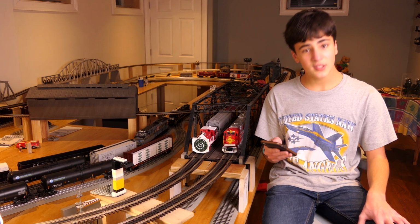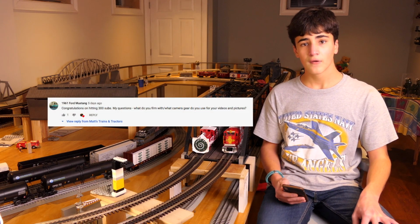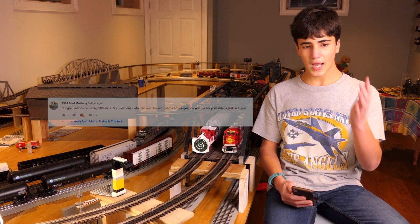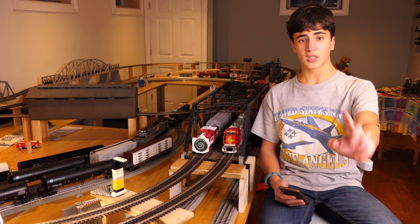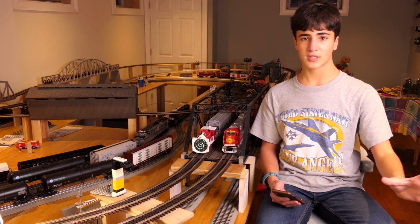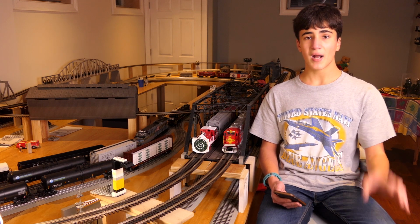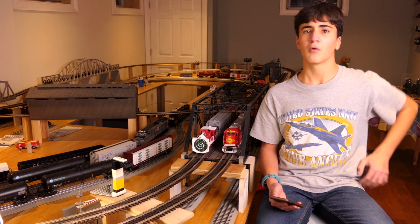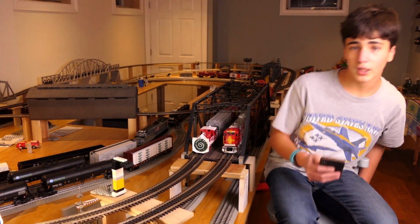Then 1961 Ford Mustang is asking me what camera and gear do I use for taking pictures and video. Well, I have a tripod here that the camera's on, and the camera that I'm using here is a Lumix FZ2500. I use that for all of my most recent videos, all of the videos that have been taken since May. And then on top of that, there is a Rode mic. Well, I think it's a Rode mic. I actually don't know. I should know. I should take an inventory list.